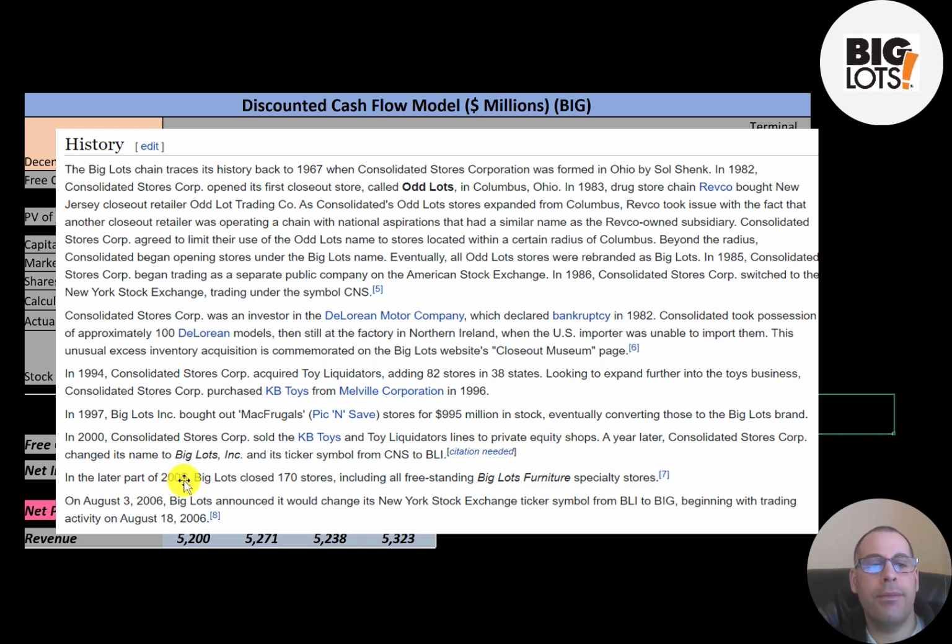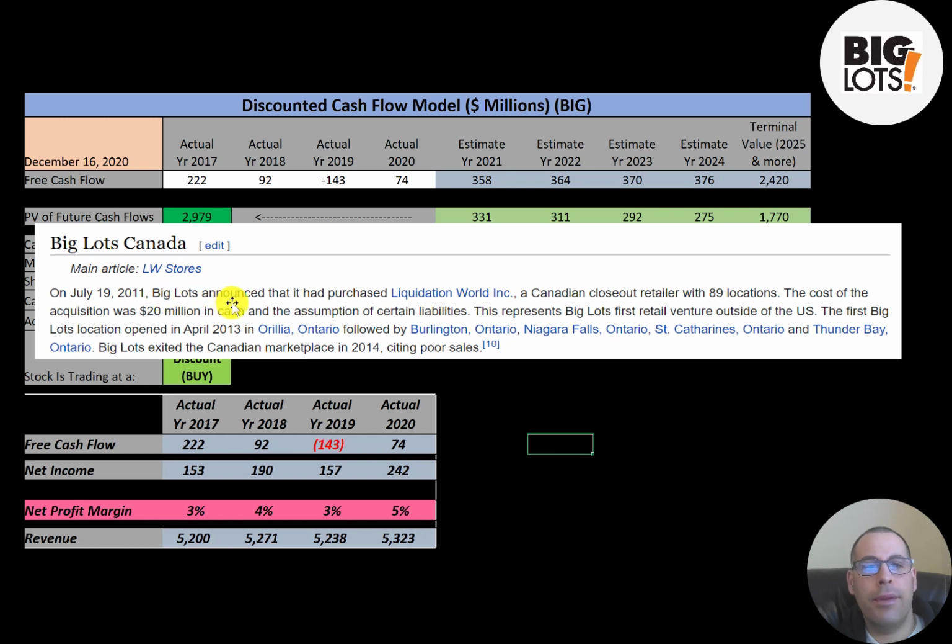In 2005, the company closed 170 stores. In 2011, the company purchased Liquidation World. This is a Canadian closeout retailer with 89 locations. It was a pretty inexpensive acquisition, only $20 million in cash, and they had to assume some debt. This is the first time Big Lots has ventured out of the United States. But Big Lots eventually closed the Canadian stores in 2014, citing poor sales.